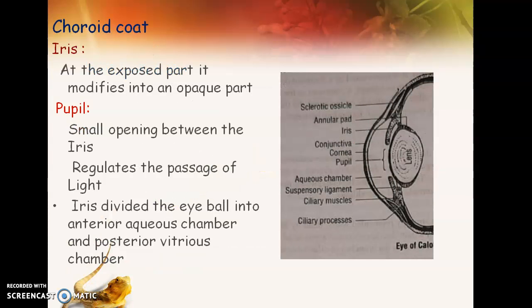Okay, so that's all about the cornea. Then comes the detail of the choroid coat. I told you that the choroid coat is the second or middle vascular layer of the structure of the eye. And at the exposed anterior part, this choroid coat will be modified into an opaque region that is called the iris. This is called the iris.